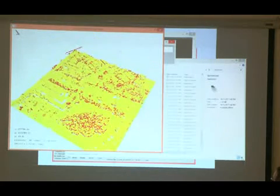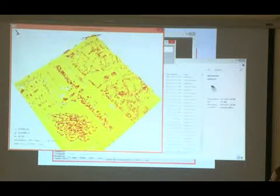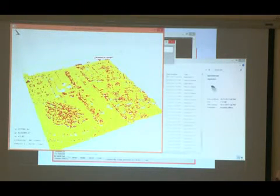Whereas the red ones is more than one return. It's the first return, and then there is also some other return later. But I only show the first returns right now. You can make a surface from this by pressing T, like triangulate.